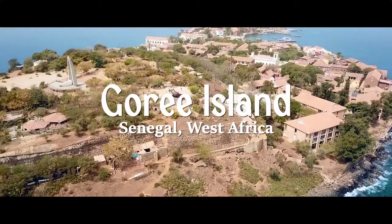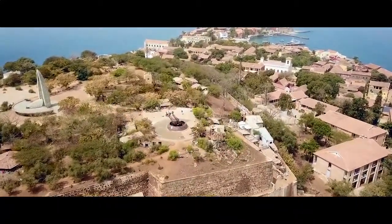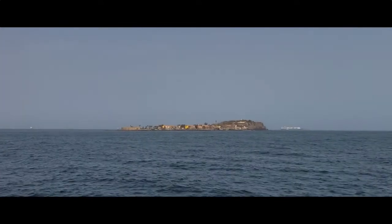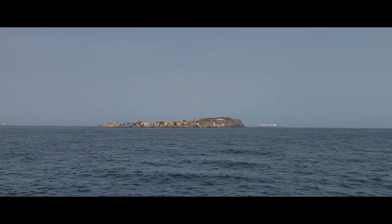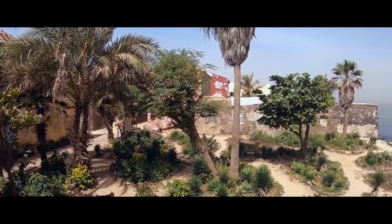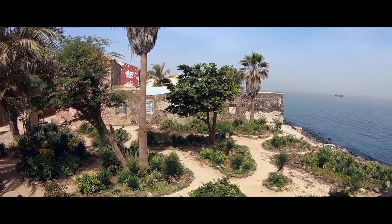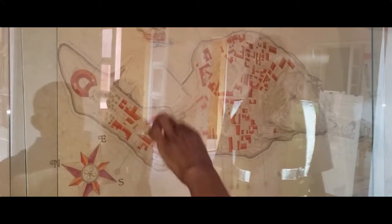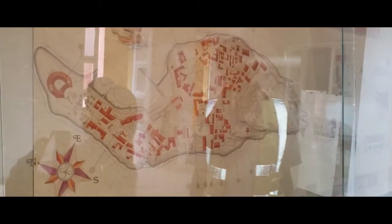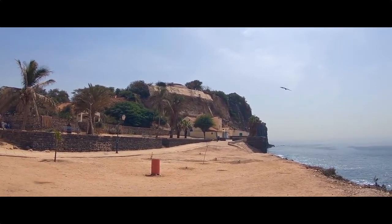Goree Island is a tiny 45-acre island located approximately 3 kilometers off the coast of Dakar, the capital of Senegal. Goree Island is one of the oldest sites of European settlements on the African coast and was once the center of the West African slave trade, with an estimated 20 million Africans passing through the island between 1536 and 1848 to work on plantations in Europe and the Americas.